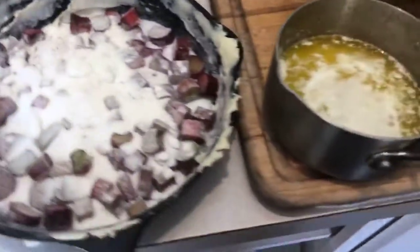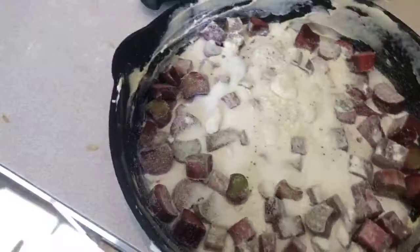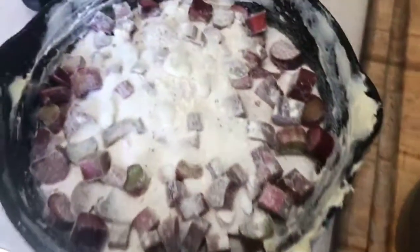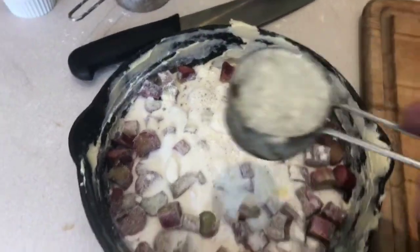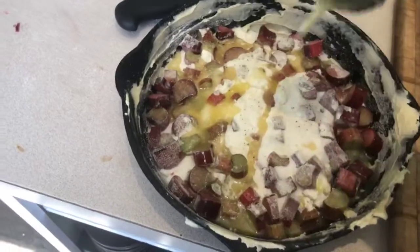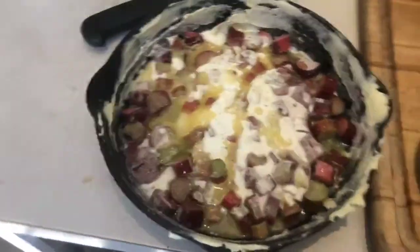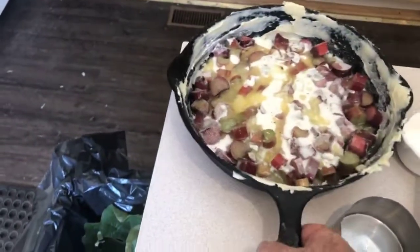Good. Now the next thing that we want to do is we want to get a 1/4 cup of melted butter. It's funny how that appeared out of nowhere. We're going to get a 1/4 cup of melted butter, and we're going to put it right on top of that. So let's see if I can do this with one hand. There we go. So 1/4 cup of melted butter and just drizzled on top of this.